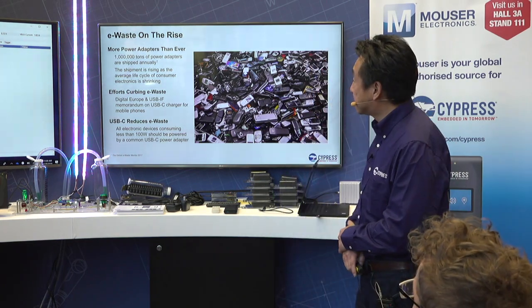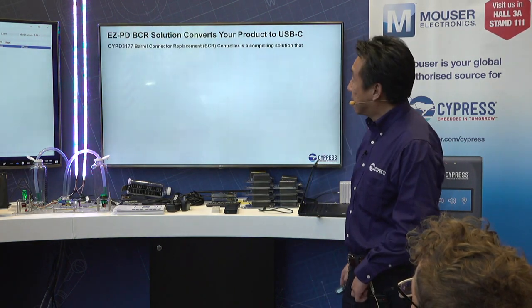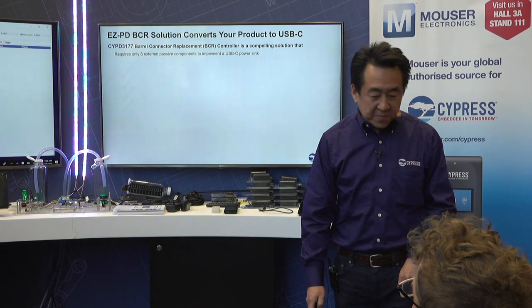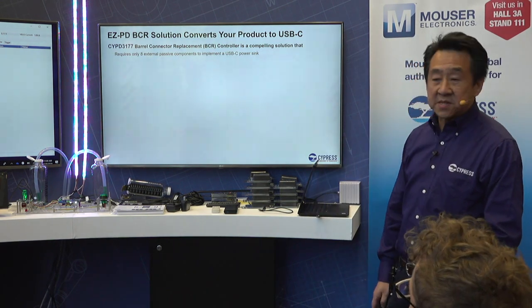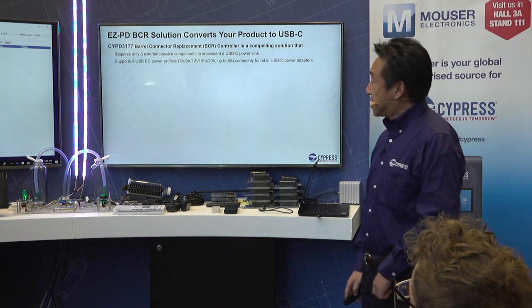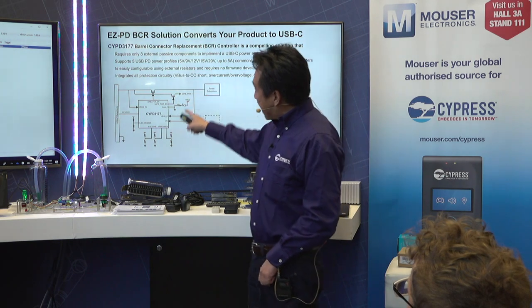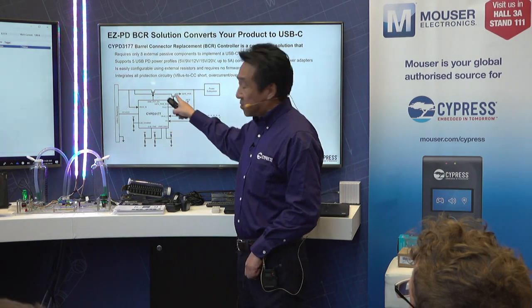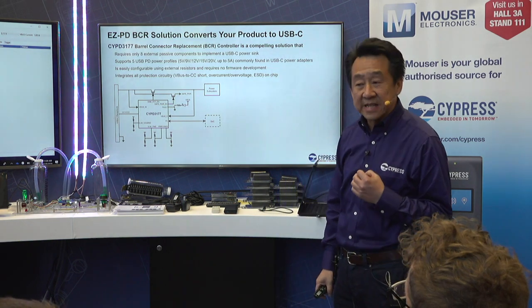How do we do it? We have a solution for that. We have a chip. It's called the BCR replacement chip. The part number is CYPD3177. It's a chip that is very simple to use. It requires only 8 passive components and a simple power FET to implement a simple USB-C power sink.